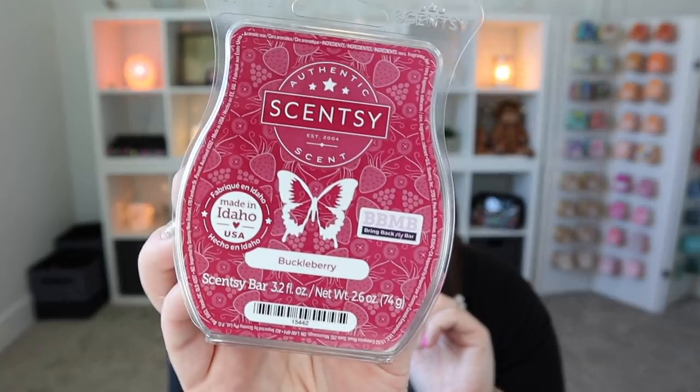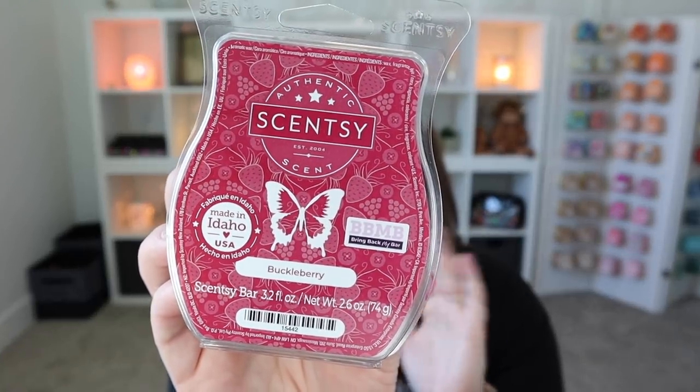Okay, next one. This is going to be so hard for me, you guys. Buckleberry. Buckleberry is so good. Honestly, I usually love this more during the fall and winter months. This actually was in my club for a really long time, and then it came time when I had to make some cuts and this just didn't make it. So I might have to re-add it. We'll have to see.